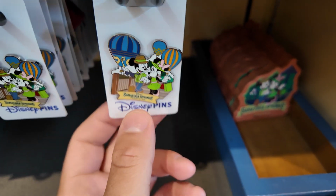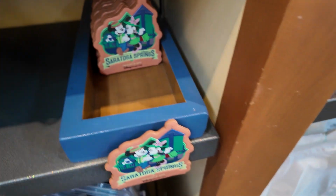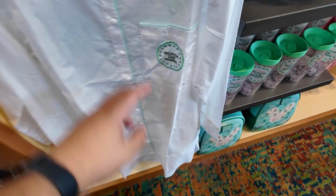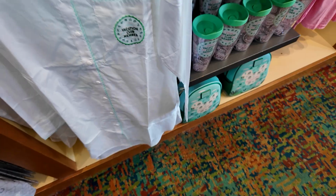That's a really nice pin there. And magnets. All kinds of different fun Saratoga merchandise. I like this button up. This is just Vacation Club, but it's a nice shirt.